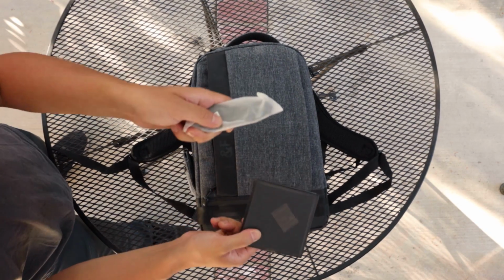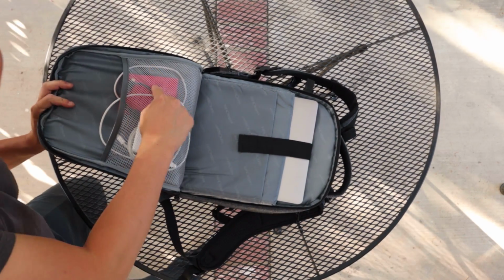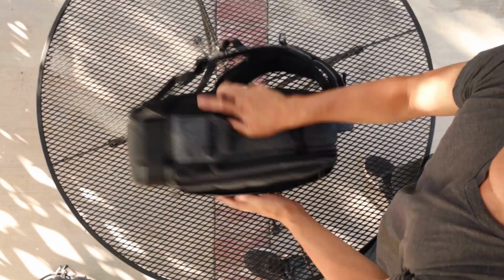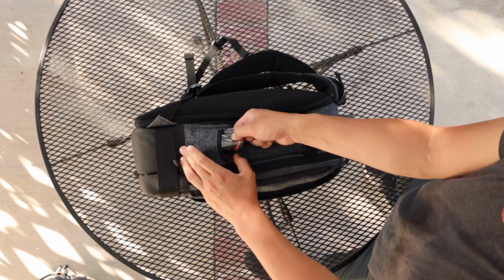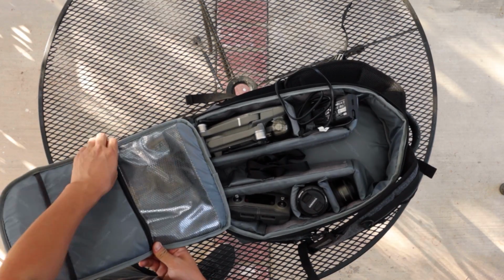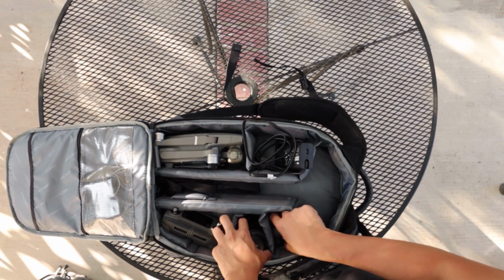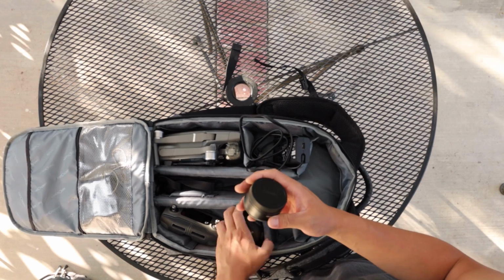Up front, I got my ND filters and some little extras. Next up, we have a 15-inch MacBook Pro, a hard drive and a MacBook charger. On the side is a little tiny pouch, just good enough for something like lens wipes. And here's where all the good stuff is. Some extra batteries, chargers. Mavic fits right in there. Remote charger for Mavic. You have a 50mm prime lens and a 22mm prime lens.